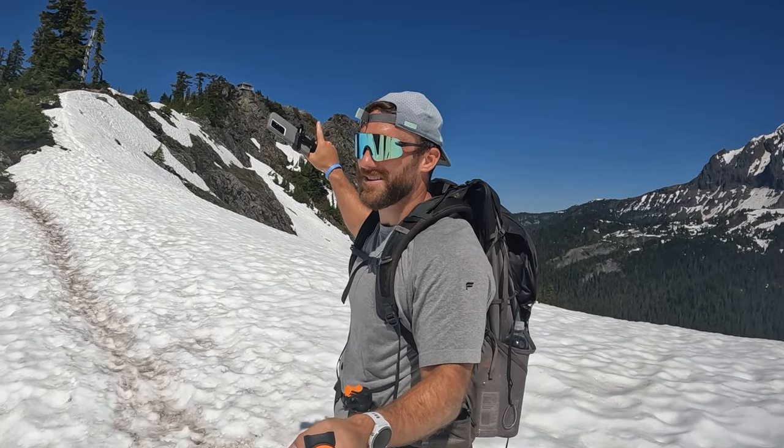Walking up a steep hillside of snow. We're gonna get to that lookout, man. We're gonna get to that lookout. All right, we're on the final push. The lookout's just right here on this hill. We're almost there. Let's do this.